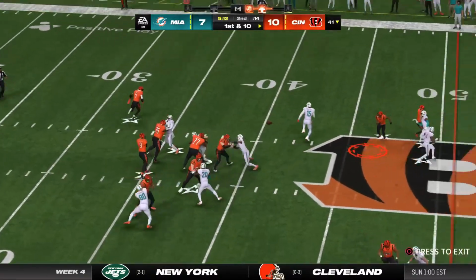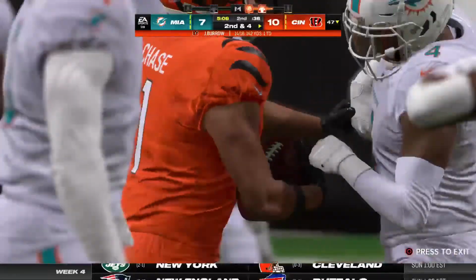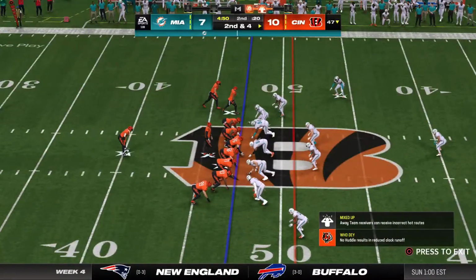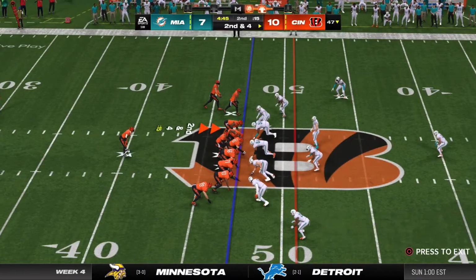They will throw on first down with Burrow. He's going to have the hook up here to Chase. Call it a gain of 6 on the play, and that'll make it second down. 6-yard pickup brings up 2nd and 4 at the 47-yard line.